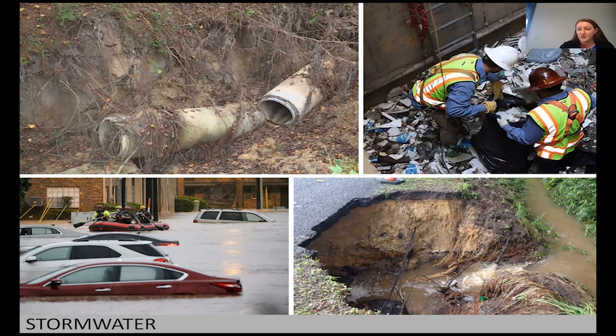And the truth is that water will find a way. And so it starts to undermine other elements of your community, such as roadways and walkways and things like that. And we can't rule out that there is the human factor that impacts stormwater too. Up in the top right hand of this image, you'll see all of the trash and debris that can go into storm systems just because of litter control.